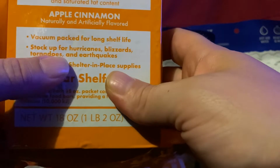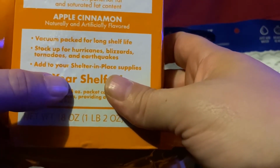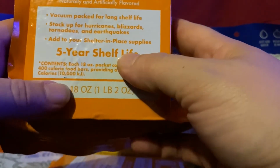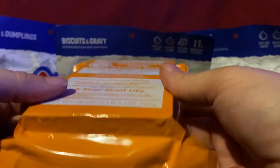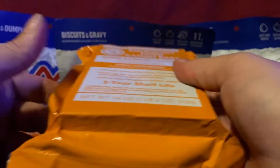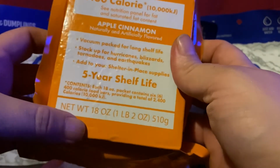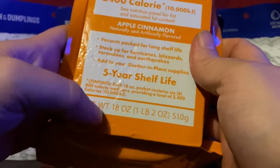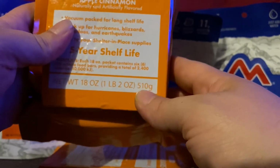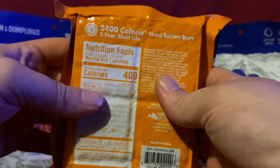For hurricanes, blizzards, tornadoes, and earthquakes. Add to your shelter in place supplies. 5-year shelf life. This says 1 pound, 2 ounces. This feels like more than 1 pound, at least a pound and a half to pushing 2 pounds. But it says 1 pound, 2 ounces, or 18 ounces, or 510 grams.